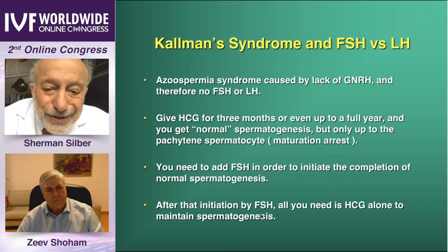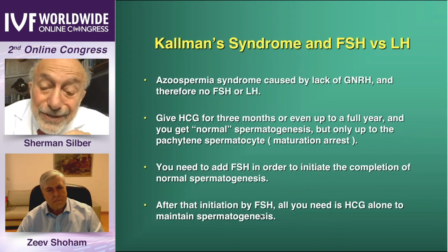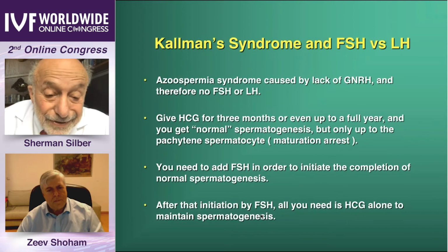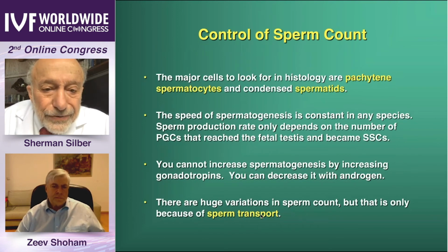You will have maturation arrest with LH only unless you add FSH. But after you initiate the completion of spermatogenesis with FSH, all you need for the rest of your life to continue spermatogenesis is the hCG alone to maintain spermatogenesis. So the major cells to look for in histology are pachytene spermatocytes and spermatids.